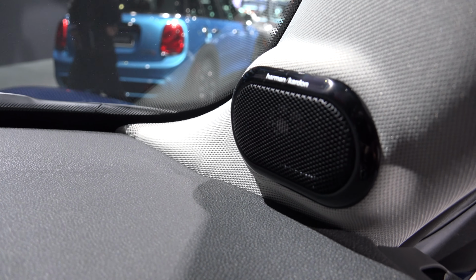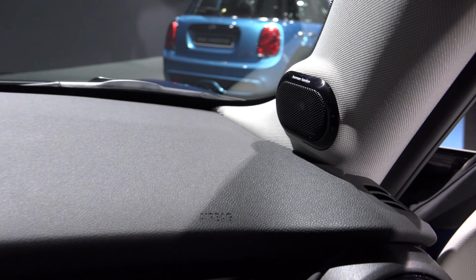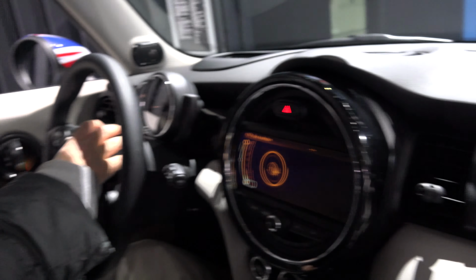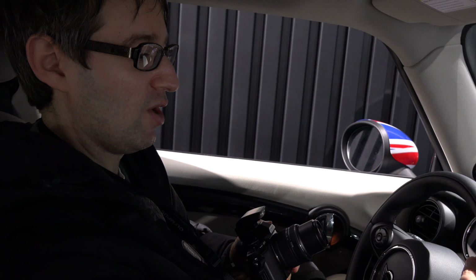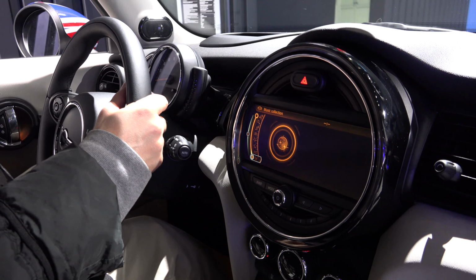Feels like a small car. We're inside the Mini, and they use Harman Kardon speakers, which is a premium feature. I mean, it just definitely doesn't feel like the quality of a Porsche, of course. Okay. What else do you like about this car? At least the style on the outside is attractive.